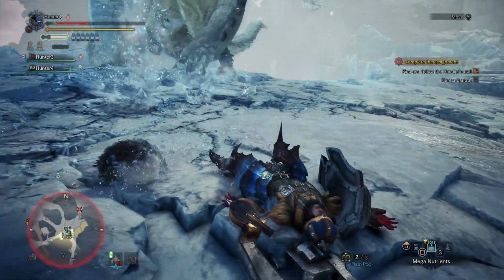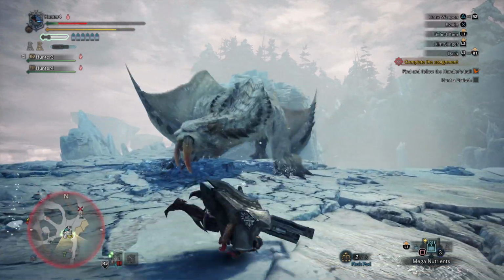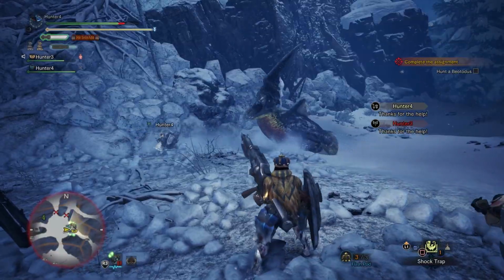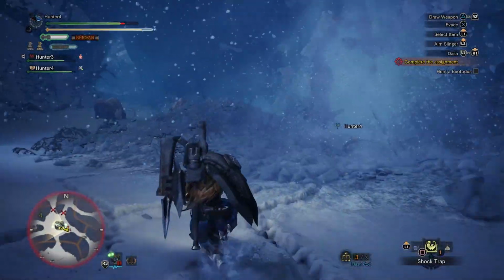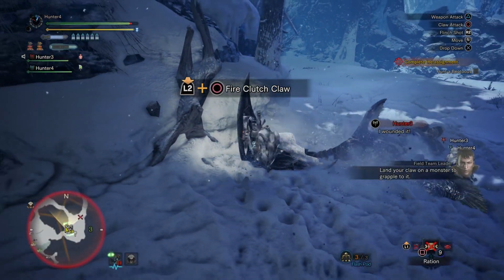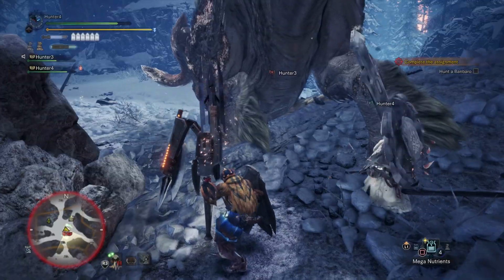I really, really enjoyed the Barioth fight. I think that he is absolutely the apex that you want to see, the first level apex, because obviously we're going to have more than one apex in this area. But he definitely made the Beotodus that we fought earlier on, and things like that, much easier. But sorry, not the Duramboros, the Bambaro that we fought earlier on. Much easier. We did not fight a Duramboros. I cannot confirm that Duramboros is in Monster Hunter World, and I apologize for saying that.